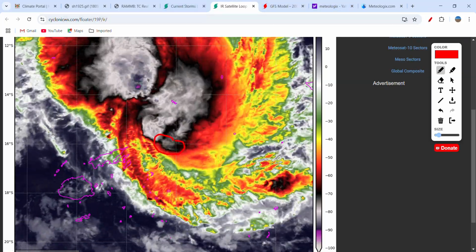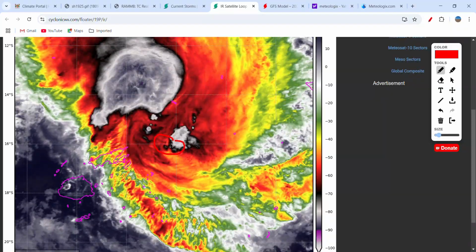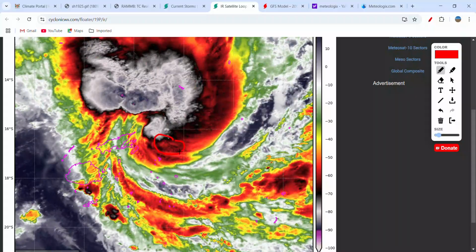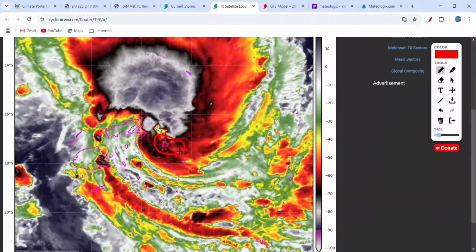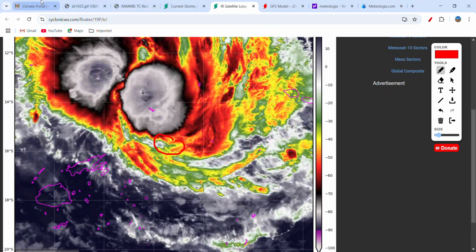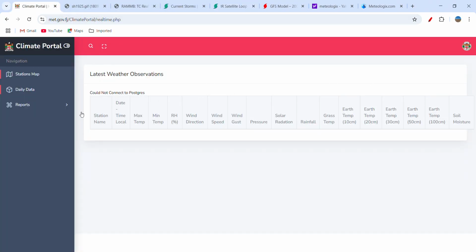So that's the current structure we've got. Evolving central dense overcast, building core underneath, and we're probably going to get to hurricane strength in about 6 to 12 hours, judging by the current structure. What's the current intensity? Well, okay, as I said, oh, we actually got onto the website, no way.